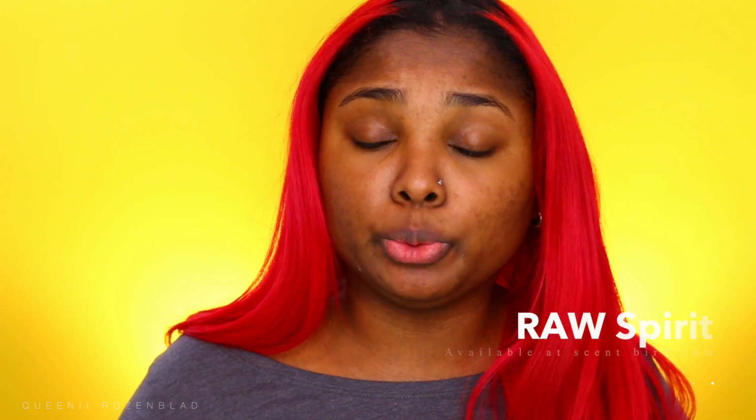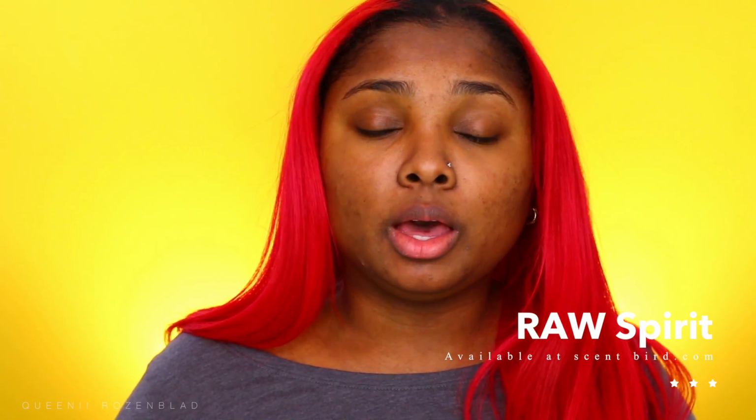I'm going to be using a scent to stimulate my senses. Alright, so Scentbird obviously has these amazing samples, well, large size samples that you guys could get from them. And this month I'm trying out a new brand called Raw Spirit. Okay, and they sent me this scent called Mystic Pearl. It is like hints of jasmine and spiced with cinnamon. It's like really good. It smells almost like fresh water. It wakes you up and just gives you a little to get started.